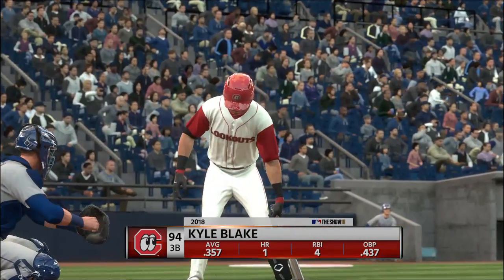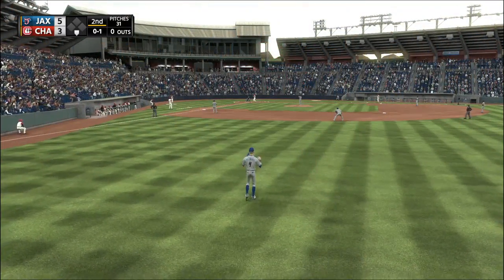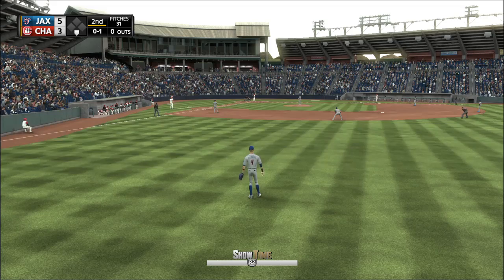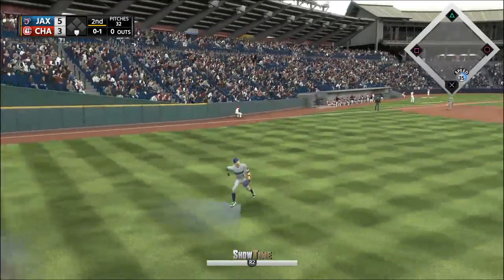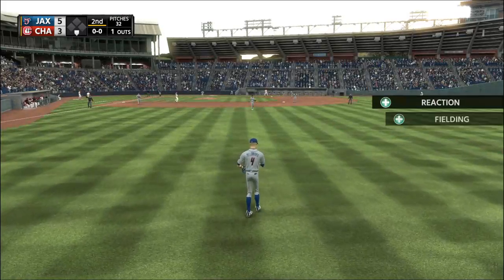Standing in, number 94. And he's been swinging the bat really well in April. He's got that average up over 350 to start the new season. Hey, we're still in the early stages in this one. They're only down by a couple of runs. But it's really key for this leadoff guy to try to get on and get a big inning started. Yellow Horse is there, one away.